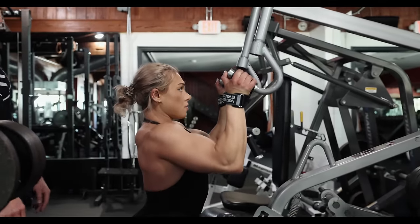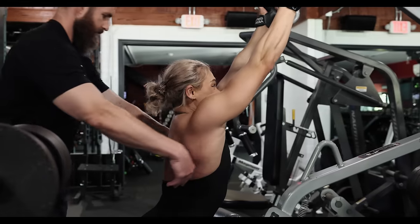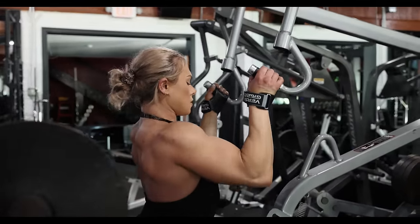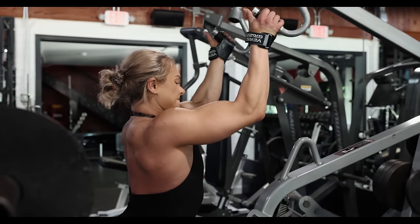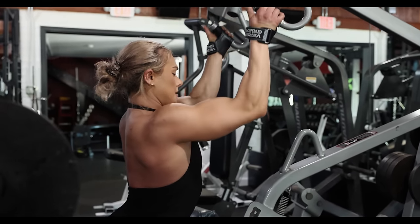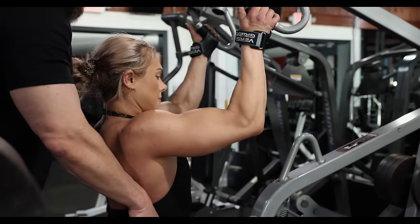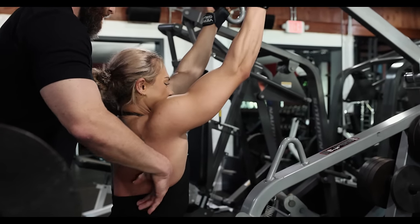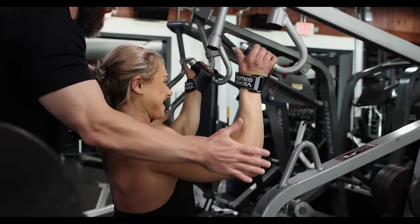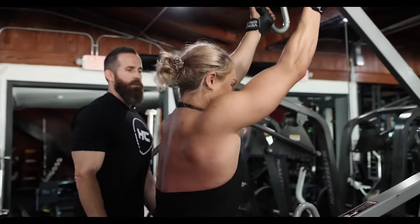Stretch, stretch, stretch. Beautiful up there, nice. Down, hard squeeze. Good, one more. Don't worry about the range, just have that nice stretch. Right from there. Down, down, down, down. Right there, good. Stand up with it, keep your hands on.